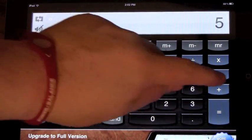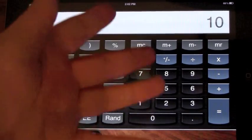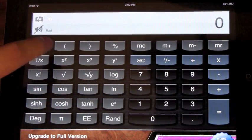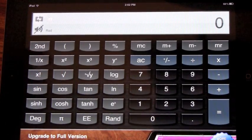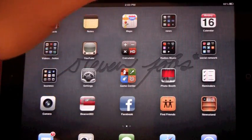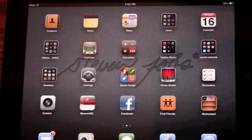So, it does work. 5 plus 5 equals 15. Oh. Well, I'm sure it's right. I guess I'm not. Okay, anyway. It does work. It does all different stuff. I don't know what all those symbols mean. That's the squared. That's the square root. That's all I know. Sorry, can't help you with anything else. So that is calculator. I imagine it's called calculator HD since there's an HD sign there, but don't count on that one. I had it on my first iPad, so it's an older app. There's probably better ones.